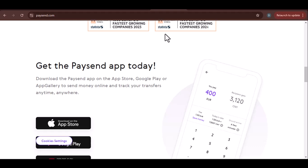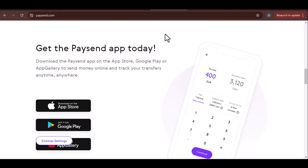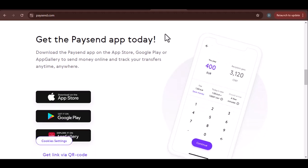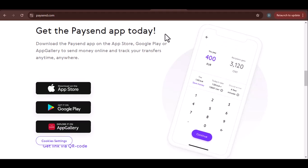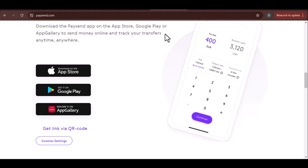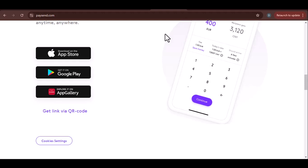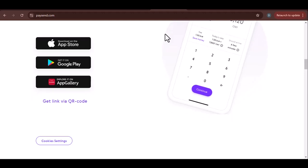Addressing common concerns. Now, let's address some common concerns people have about ID verification. Privacy. Many people worry about their personal information being compromised. Paysend uses advanced security measures to protect your data. Your ID documents are stored securely and are only accessed by authorized personnel.